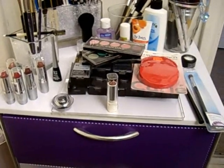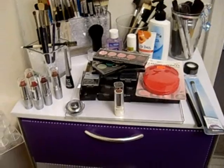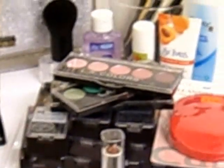But that's the stuff that I got, and I just wanted to share it with you guys. Let me see if I can do a zoom in. Yes, zooming in a little bit on the stuff. And as you guys can see, I'm still working with this little small area. I'm really thinking about converting my guest bedroom into my area, but we'll see.